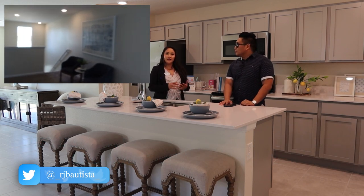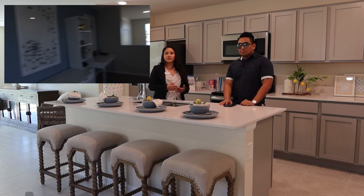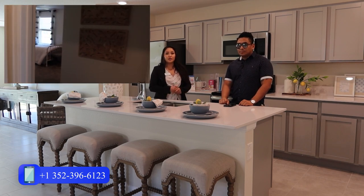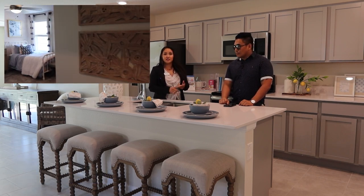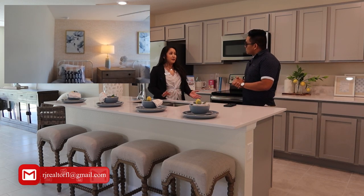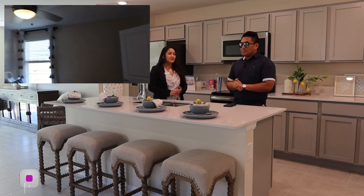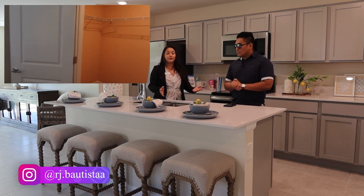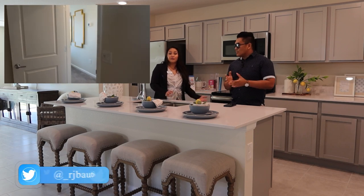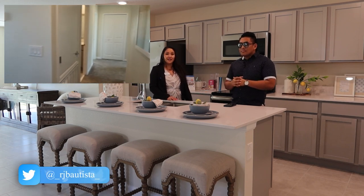Don't have any hidden fees or upgrades or anything like that, lot premiums. All that is already included in your total purchase price, which is your finishes, your lot premium, and everything that comes with the home. Nice. So we're very transparent. We keep it very simple. Process is very easy. You get a beautiful brand new home. You get awesome warranty. So I would recommend you book an appointment with RJ and come check us out.